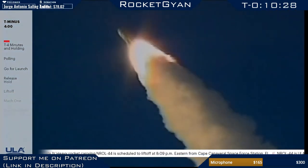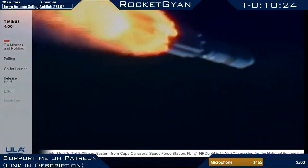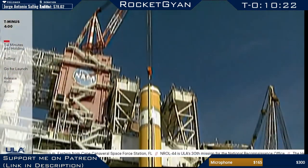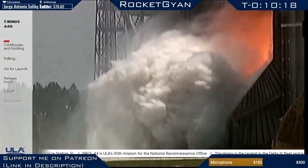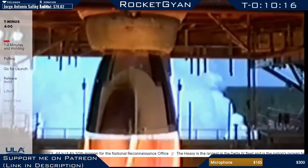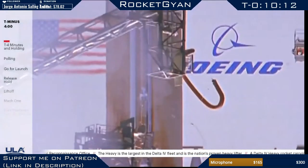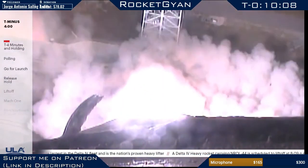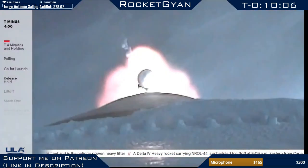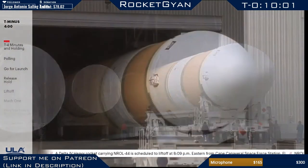Because of its reusability, people are like, why aren't other companies using this also? And people don't like that, because obviously the cost per launch for the Delta IV Heavy is $350 million. Can you just imagine that? And the $350 million will all be going into the ocean once the mission is completed.